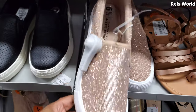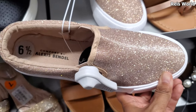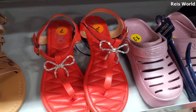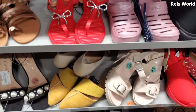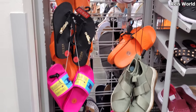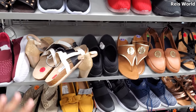And this one is a little different. Alexis Bittar, I think. $17. This one has a little bow. It is flat-footed. And of course, you have your blinged out one. I think this might do it for anything that is new in Burlington shoes, you guys.